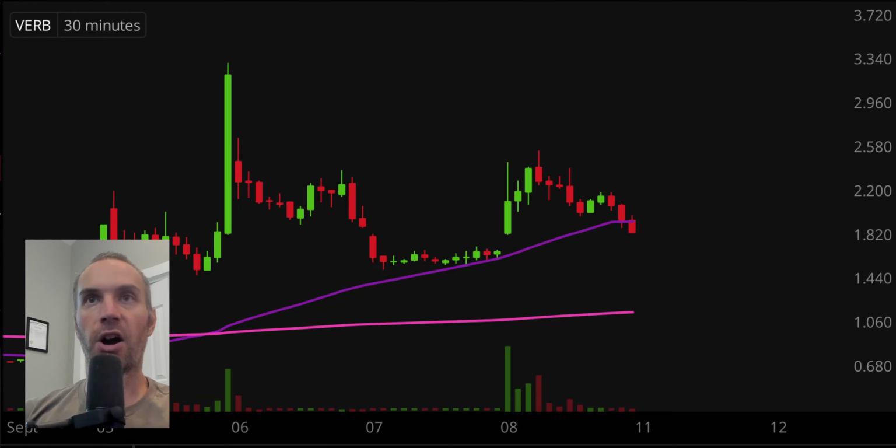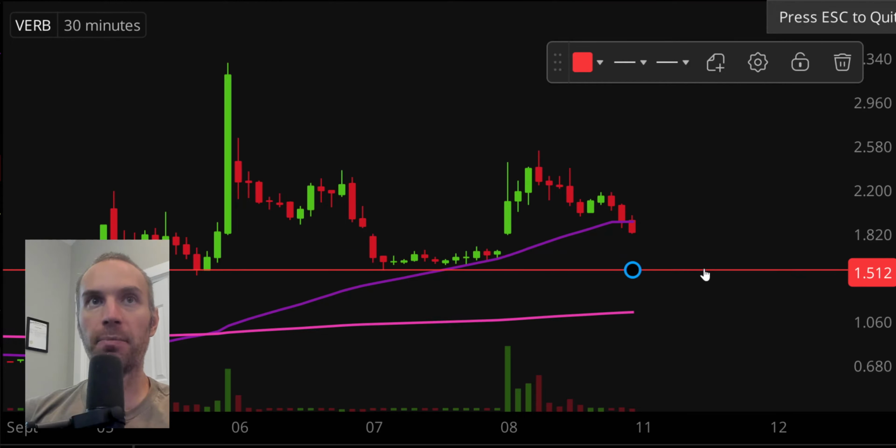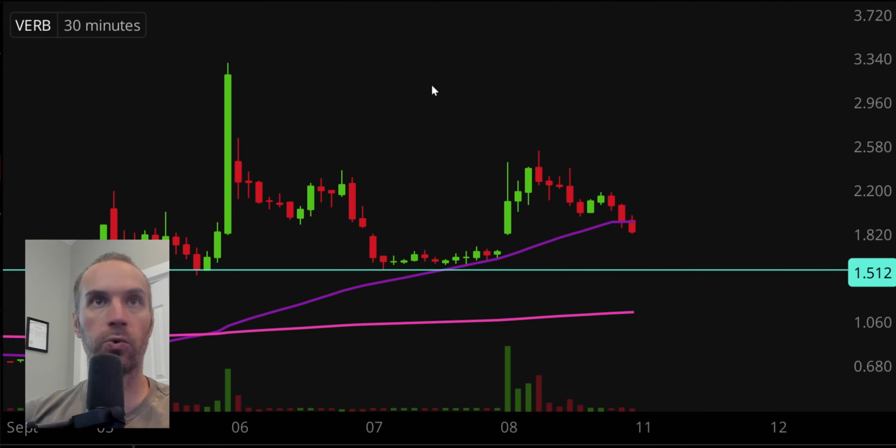Next is VERB, and overall, a pretty rough looking chart right now, given the fact that the price came up nicely and then has now rolled back over. And as I speak, you can see this red candle is just getting larger and larger to the downside. But that in and of itself does create an interesting situation, because let's see if the price can get a bit more ugly and then come down to this $1.50 mark, which going back through the history of things has proven to be a very worthwhile and interesting level.